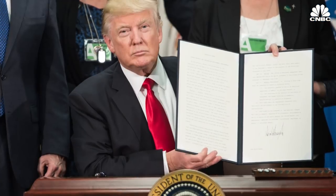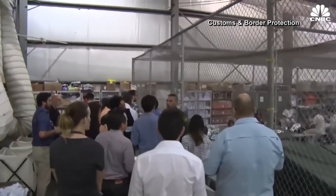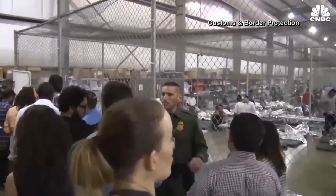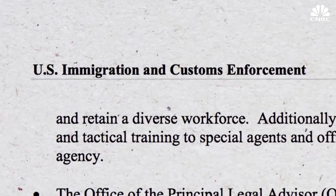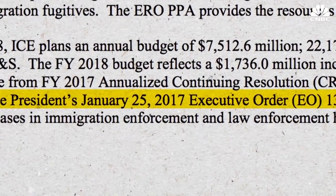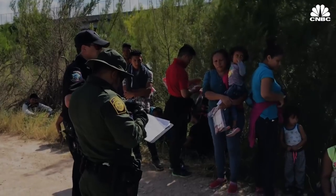On January 25th, 2018, Trump signed an executive order called Enhancing Public Safety in the Interior of the United States. It broadened the scope of who's at risk for deportation, called for thousands of new ICE agents, and directed DHS to use state and local police more to help enforce immigration law. A number of ICE's official reports reference Trump's executive order as a reason for ramping up its operations. And that means that more taxpayer money will be funneled toward beefing up ICE staffing. But that doesn't mean people aren't profiting.